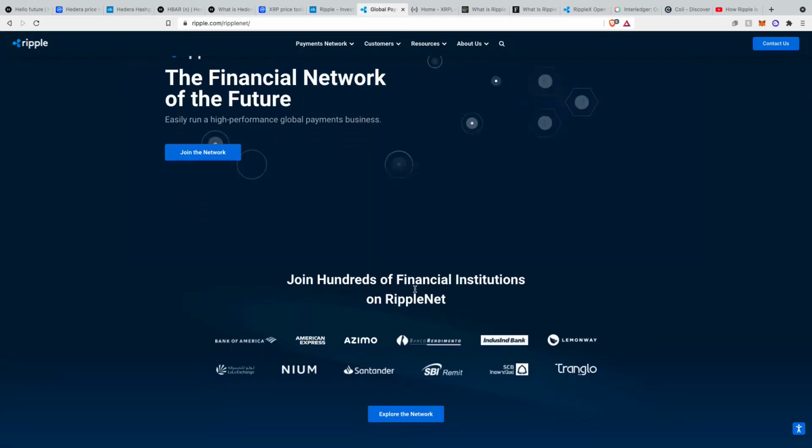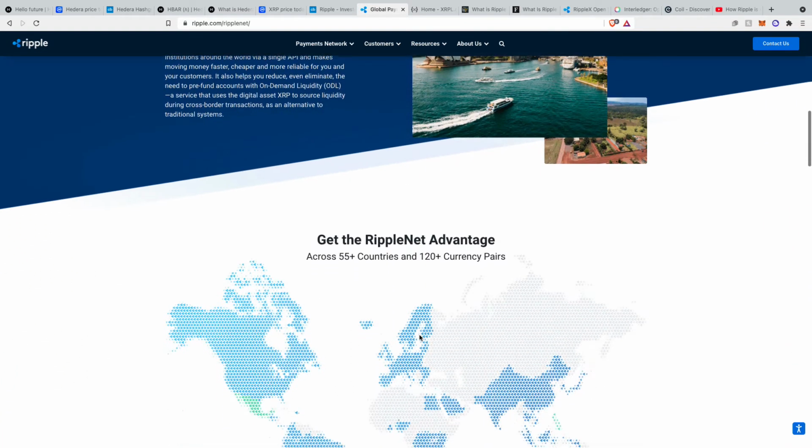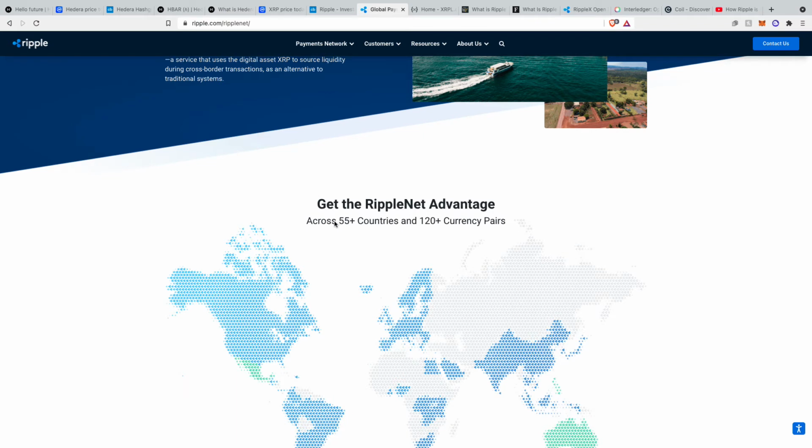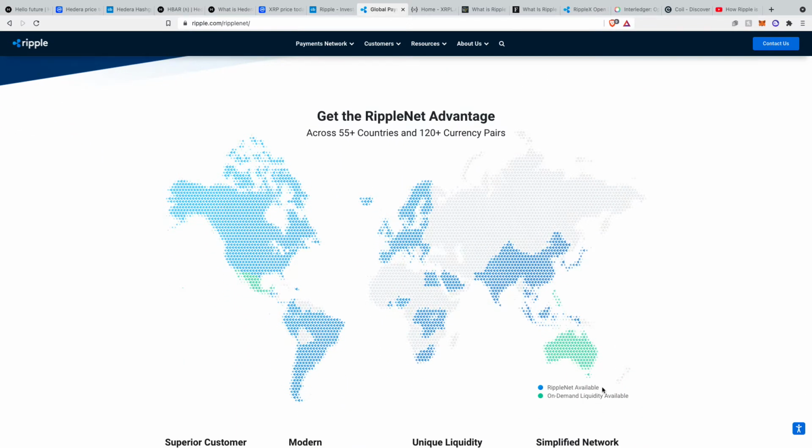So join the hundreds of financial institutions on Ripplenet. We have Bank of America, American Express, Banco Remitento, Lemonway, Lulu Exchange, Azimo, Neom, Santander, SBI, the Central Bank of Thailand, Tranglo. A ton of people on this. Then we have, get the Ripplenet advantage across 55 plus countries and 120 plus currency pairs. So Ripplenet is available, all in the blue, and that on-demand liquidity is available with the green.